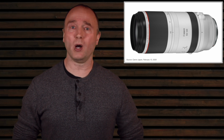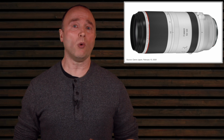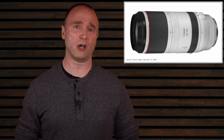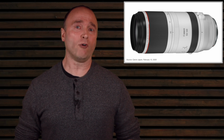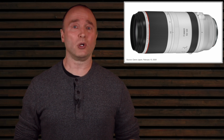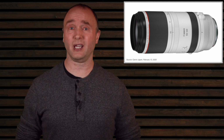The newly announced 100-500 will likely cost a lot less. Granted, the 100-500 focal length and being L series suggest it won't cost below $2,000, but the f4.5 to 7.1 focal ratio range suggests it will not cost anywhere near $9,000. And it's also missing image stabilization, so there's that.